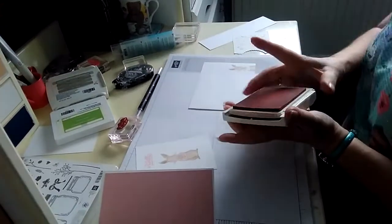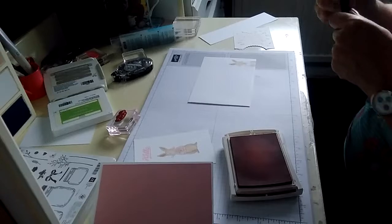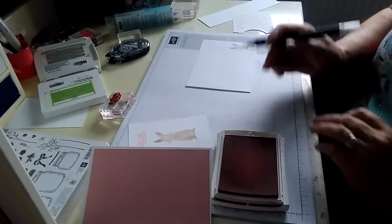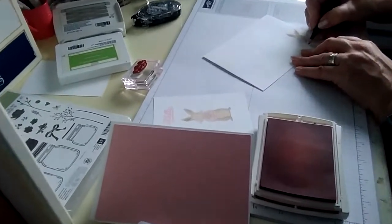Okay. At least I didn't have to leave the room for that mistake, did I? Just do her little jacket.